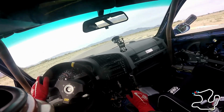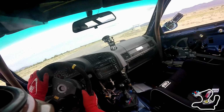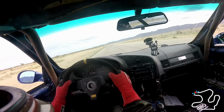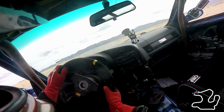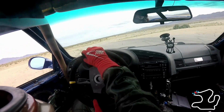What would be an example of a time when you would want a car to push like this? Definitely an endurance race, which this car is being set up to be doing, is endurance races where we're doing 8 hours in a car. That's when you want a car with a little understeer to it. That way, if you're chasing the rear end for 2.5 hours, it's definitely going to make it a little harder to survive that entire race, having a car that's stepping out on you every single corner.